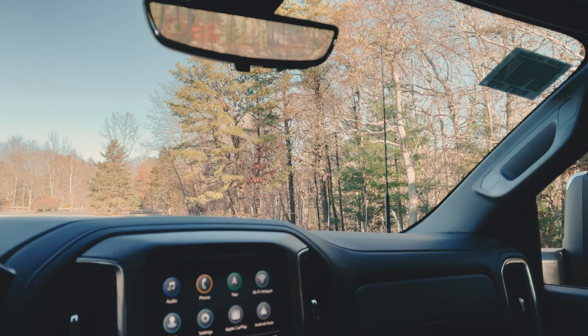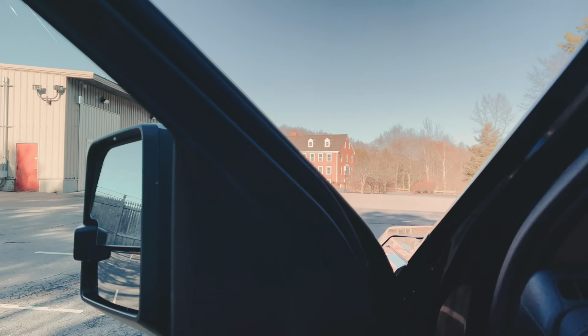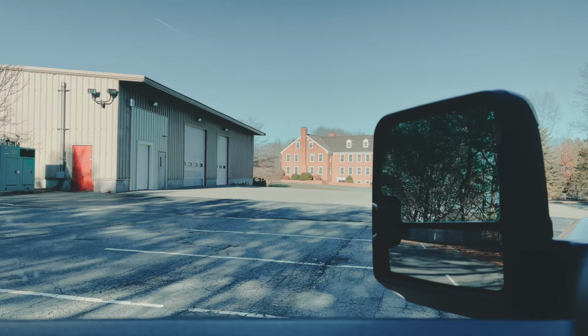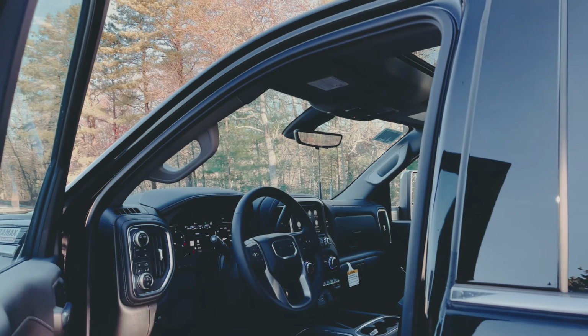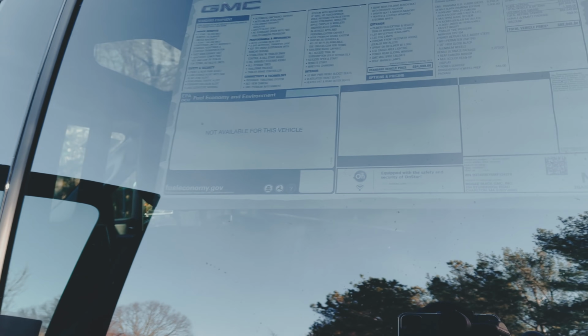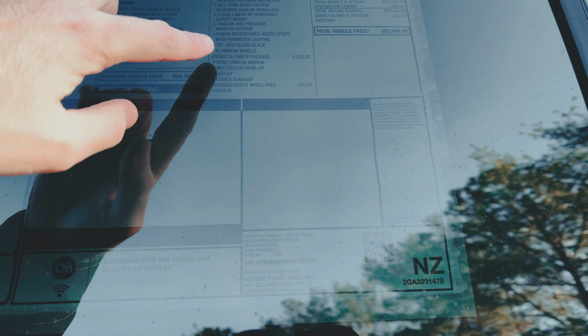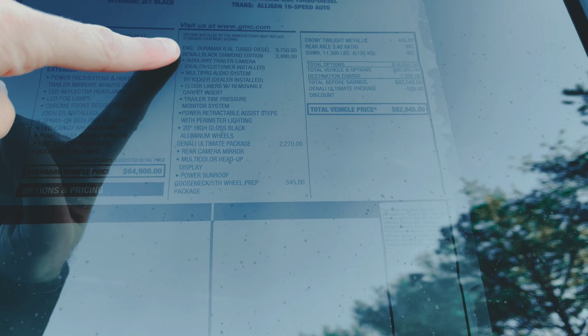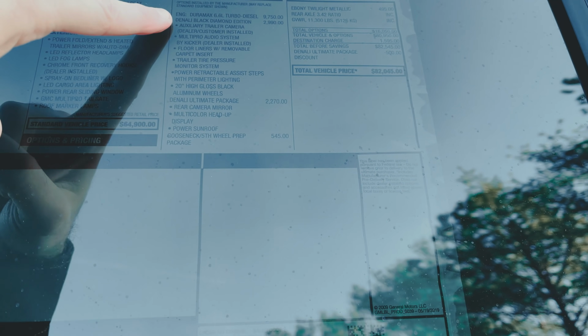And that, my good friends, is the rundown of this 2021 GMC Sierra 2500 HD Duramax with the Denali Ultimate Package, with the, what else did we have on here? We had the Denali Ultimate Package, and we also had the, come on, it was something else, right? Denali Ultimate Package and the Denali Black Diamond Edition. Got it. So those two, Denali Ultimate Package, Denali Black Diamond Edition.